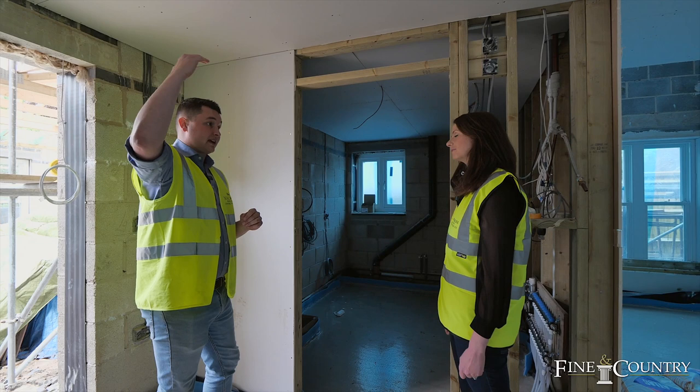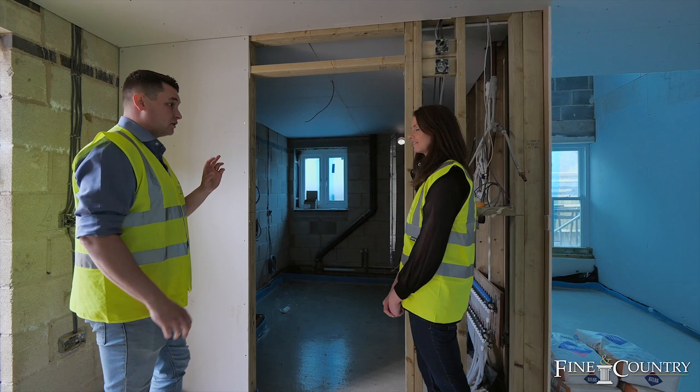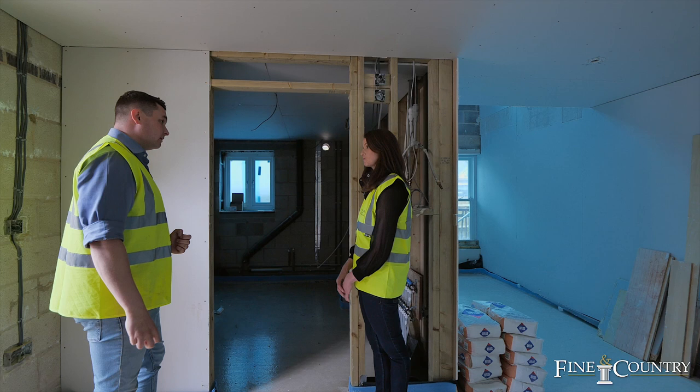Brilliant. So it's going to have a fantastic energy rating then. Absolutely. And each zone within the ground, first and second floor will be controllable. So you can have a hotter sitting room, a cooler bedroom, and then some of the other bedrooms can be any temperature that the occupants want. It's a real smart technology to control the temperature of the property. Brilliant. Should we go on through?